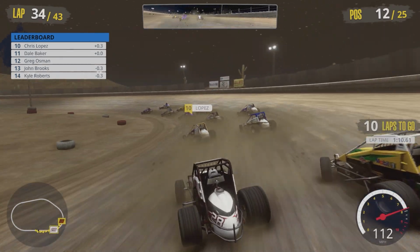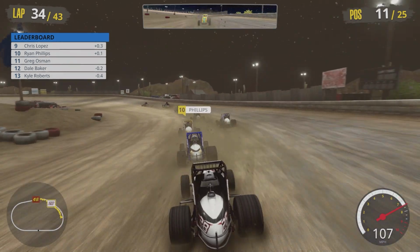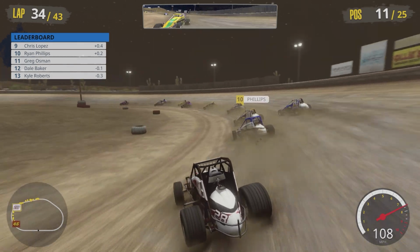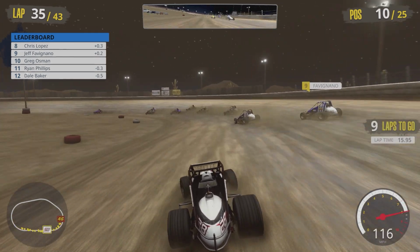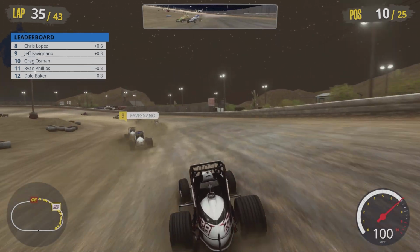We're now right on Phillips. What I needed. I don't want to say we were catching him, but we were closing in. We got by Phillips. We're now P10. Jeff Fabiano right in front of us.